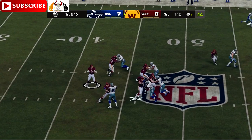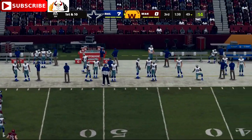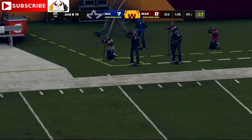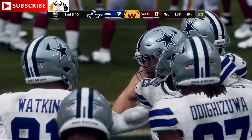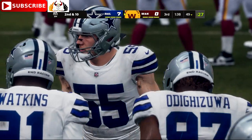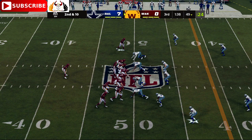Heinicke now looking to throw on first down. Oh, he was hit as he threw it there, and that one winds up incomplete. We've got to give out a little applause on that play. It has to go to the defense. More good work by them. They've taken away the passing lanes all game long, and you can see the frustration that it's causing because he just about threw that one into the first row.